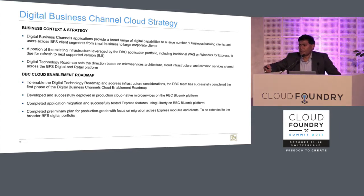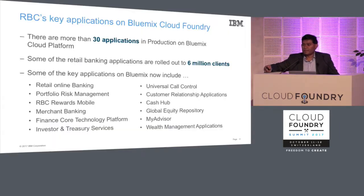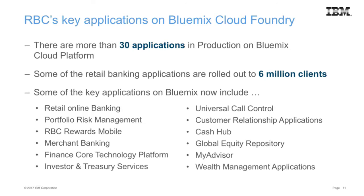So when we were doing that, one of the main things that we did was the online banking POC application. But before I get into the details of the retail online banking POC, right now there are 30 applications in production on the Bluemix Cloud Foundry platform. Some of these, like retail online banking, are rolled out to around 6 million retail customers.